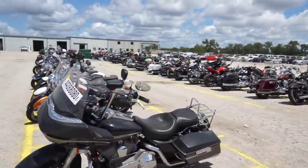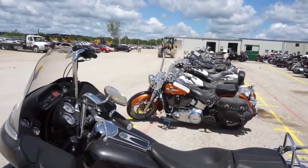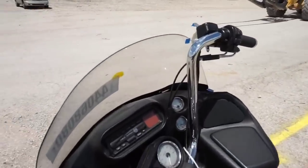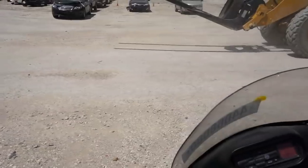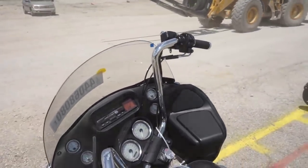That looks different. That's a Harley Davidson. Yeah. Wonder if she's got power. She does. But will it start? Let's see.